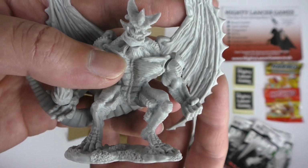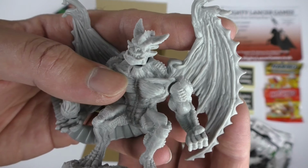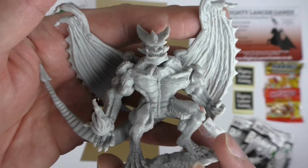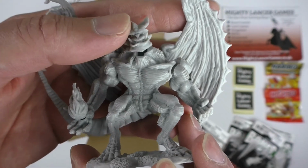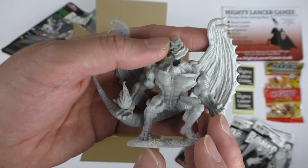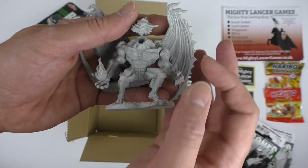Look at this guy. This is like old school demon. This is like one of the images from The Omen. Magic looking. The flame ball in its hand there. These big demonic wings. You can see it in my hand there. It's a good sized character.